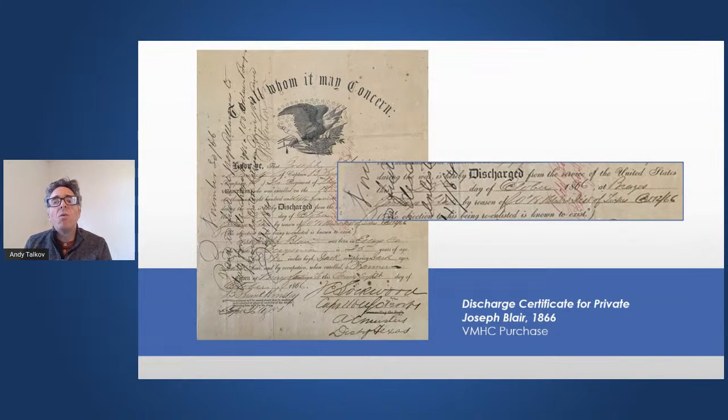As far as his service during the war, the 36th U.S. Colored Infantry was attached primarily to U.S. forces in Norfolk and Portsmouth as part of the Department of Virginia and North Carolina. And primarily they were used for labor and for guarding Confederate prisoners. However, the unit then became a part of the operations against Petersburg and Richmond in 1864 and 1865.